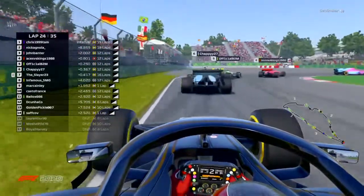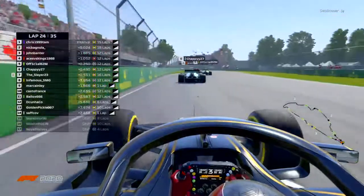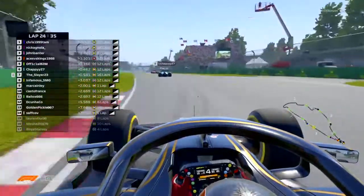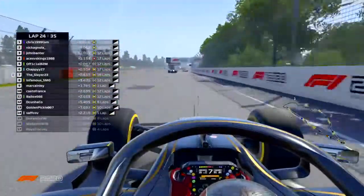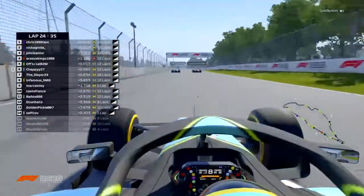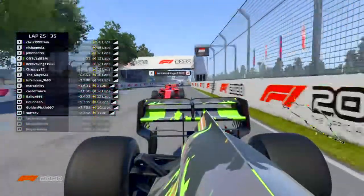And so who is the next to attack anyone? Official looks aggressive against Ace. John Bunter might be out of the grasp right now. What's going on here? Wheel to wheel.